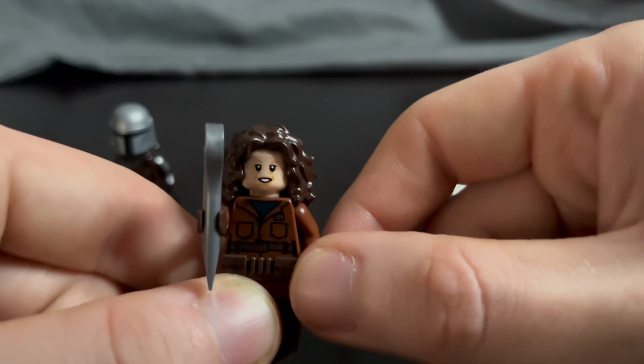She does have some printing on the back that has a nice sweet face, and then her joke face here. You do get a nice light silver wrench tool, which is wonderful. And you have a nice little waist piece, which you get two of these actually. I have the other one right here, which is awesome. You can add that to some more sets.